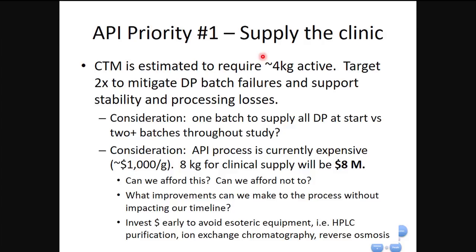One consideration that we're going to need to decide as a team is, do we do this all in one batch? Do we spend what would be at this point, 2x would be almost $10 million to produce API, with the current process we have? Or do we make smaller batches now to get the trial started and then invest some of that money in process development to decrease the cost, streamline the supply chain, and enable later stage development?